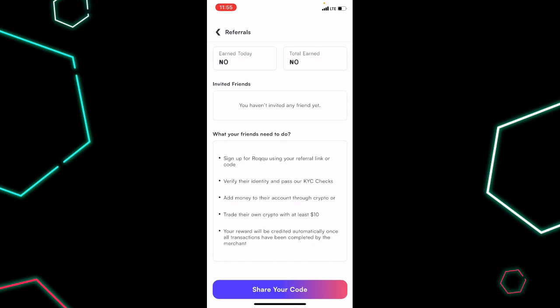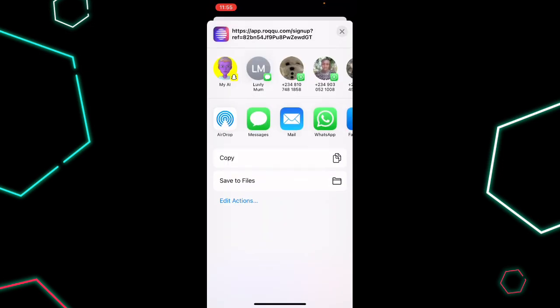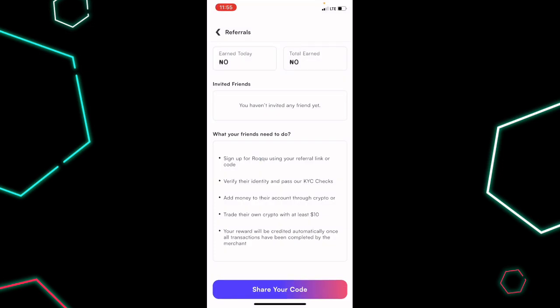So before you do anything, you need to click on share your code below this, and when you do this, you'll be able to click on copy. I'm using an iPhone, so the interface may be different if you are using an Android device. Once you've copied the code, you can now share it with your friends on WhatsApp. You can mail someone with the link for them to register, and you will get $10 when the person verifies his or her account successfully on the app.